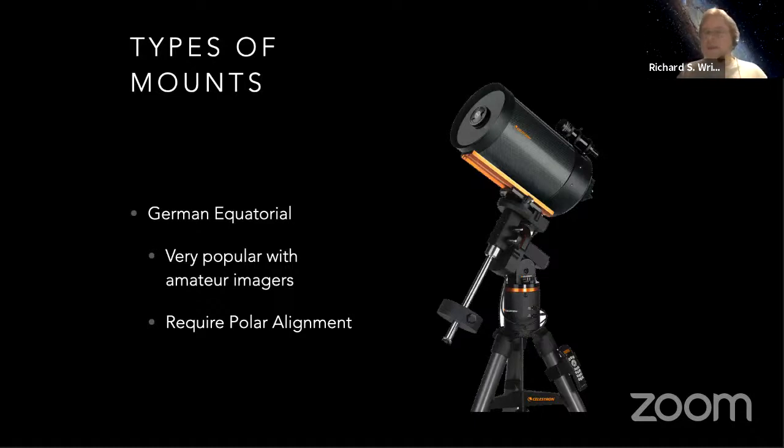And there's basically two types of mounts that we worry about. There are other kinds, but in general, we have something called an equatorial mount, or a German equatorial mount. Sometimes you'll see it abbreviated GEM. They're very popular mostly with photographers because they track the sky, and you can put a camera on them, and it tracks really well. These do require some polar alignment, which means you've got to line it up with the pole star. So Polaris has to be visible for best results. And it can be a frustrating exercise when you're a beginner.